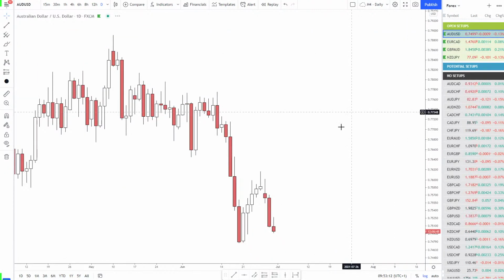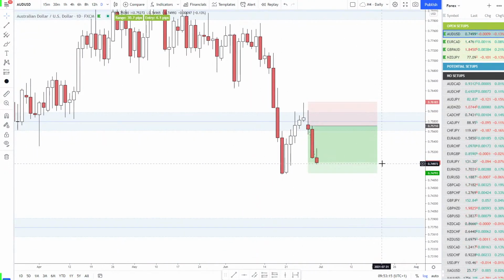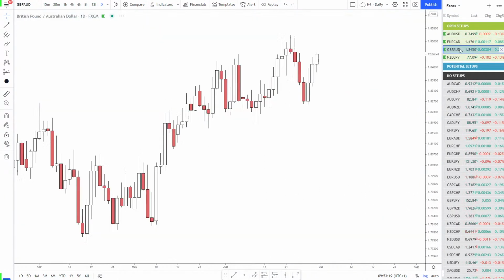Those of you who are in AUD USD, this one's going very well too. This one's not quite at 2R yet, so I will just hold on to this one.